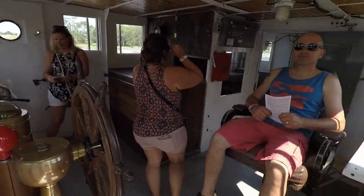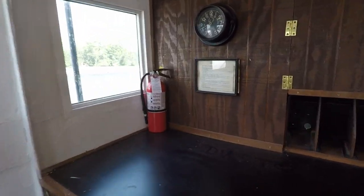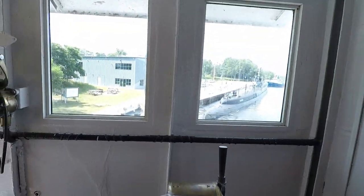You driving a boat? Hey, Captain. Look at that. Boy, that looks like a barber chair. Yeah, it's actually pretty comfortable. Best seat in the house. Well, if you could open these windows, it'd probably get a nice breeze in here.